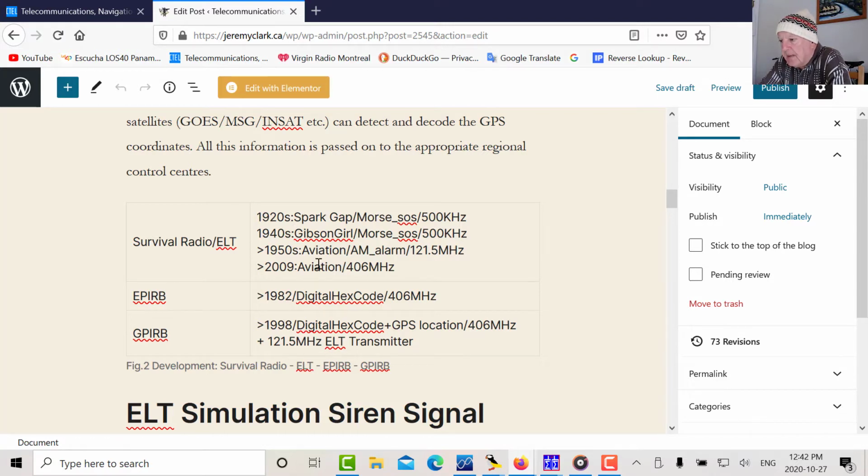So in the 50s then, they came up with the emergency locator transmitter for aircraft. It worked on 121.5 megahertz. After World War II, UHF and VHF became popular because the devices were available. Before that, you couldn't go that high in frequency. And it worked on AM, and it had an alarm signal, which they call the siren signal. So it was a tone going from 1600 hertz down to 300 hertz.